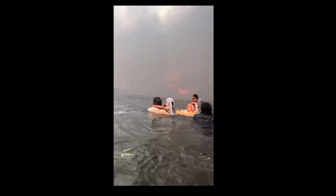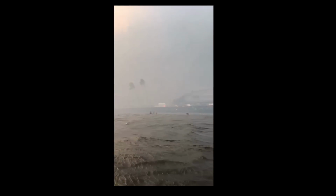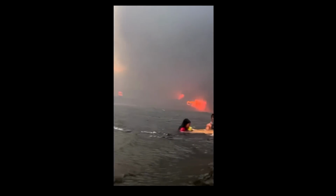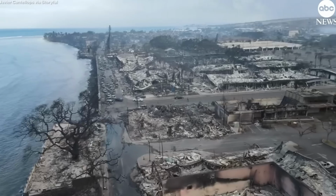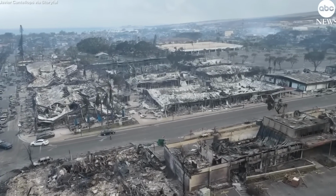Most of my family was at work when the fires were happening. 70-mile-an-hour winds just spreading this wildfire across the whole town. The whole town was ablaze. People were jumping in the water because they didn't know where else to go to stay safe. They had to wait hours and hours and hours in the water to have someone rescue them from the fires. Everything is gone, guys.